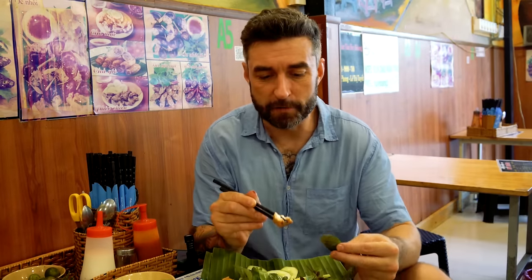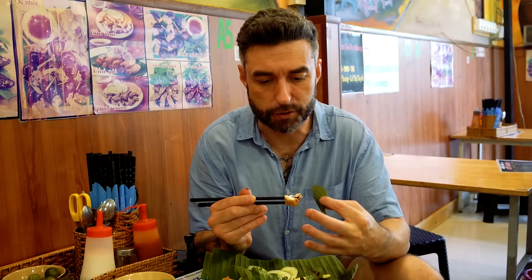I love it. Have a look inside that tofu. It is so soft, juicy, and tender on the inside. Beautifully crunchy on the outside.